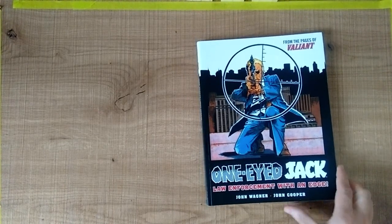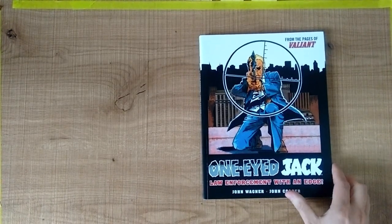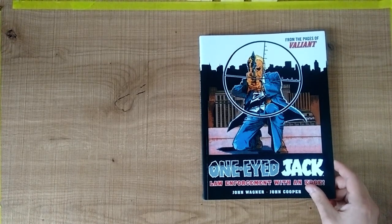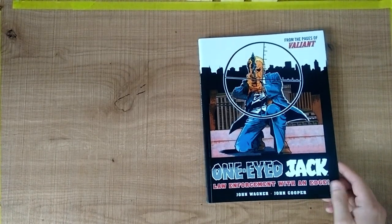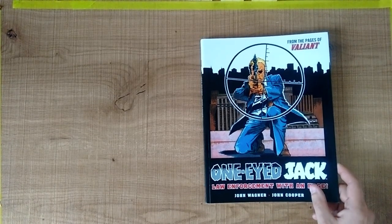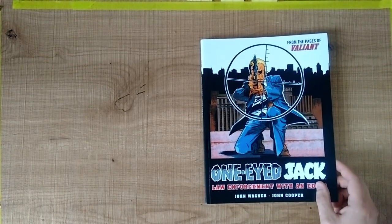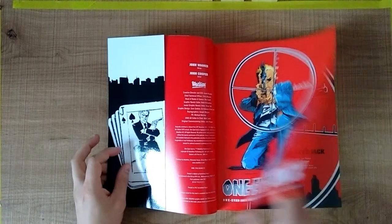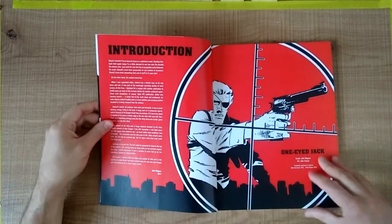So yeah, One-Eyed Jack was a story in Valiant, which is a long-running British adventure comic from the 60s to the 70s. That was long-running for British comics at the time. Anyway, most of them only got to 22 issues, and that's 22 weekly issues. So yeah, this is kind of a prototype Judge Dredd, but set in modern-day New York.